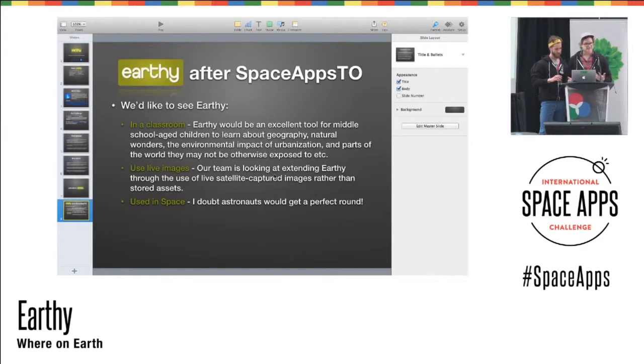This is where we'd like to take Earthy. So I think it would be great in a classroom for middle-aged school children. It's probably maybe a little advanced for younger kids. We'd also like to integrate live images, and we've reached out to a couple of different contacts to get that started. And I want it to be used in space, but it's probably never going to be. I doubt the astronauts would actually get a perfect round too. So anyway, thanks for having us, guys, and we're really happy to be here.